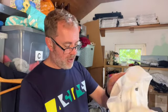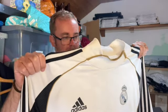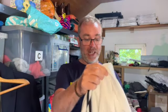Thursday. Starting Thursday off with an absolute cracker. Look at this, a Real Madrid Adidas training top. Size is, I think, 42 to 44, so that makes this an XL. And remember I said earlier about the dating labels? Well, this has one of the Adidas dating labels. Can you see that? 02/11. So this is from 2011.